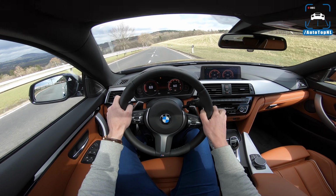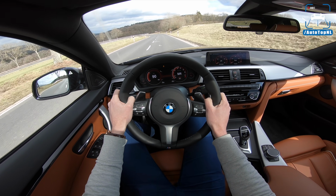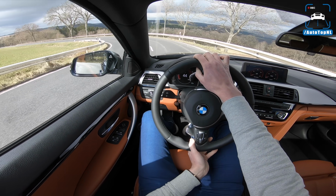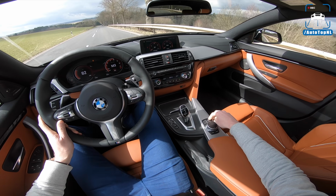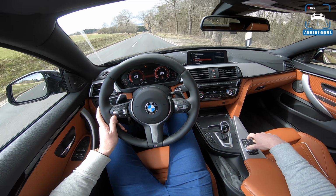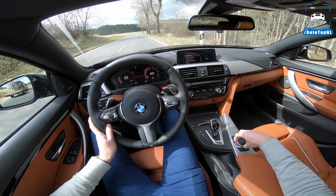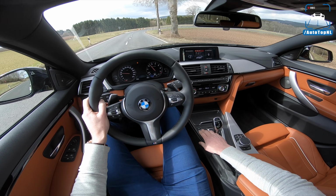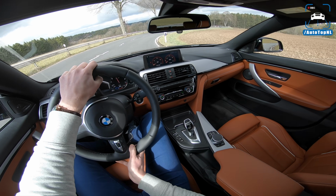They actually changed the chassis to be a bit more sporty on the Coupe and the Gran Coupe. And we also have an M Sport chassis as an option today, so that means that it's quite firm. Well, on these roads around here, that's great because these are very smooth and lovely roads to drive on. But I can imagine that if you live in a country where the roads aren't as smooth, it's going to be a bit firm.